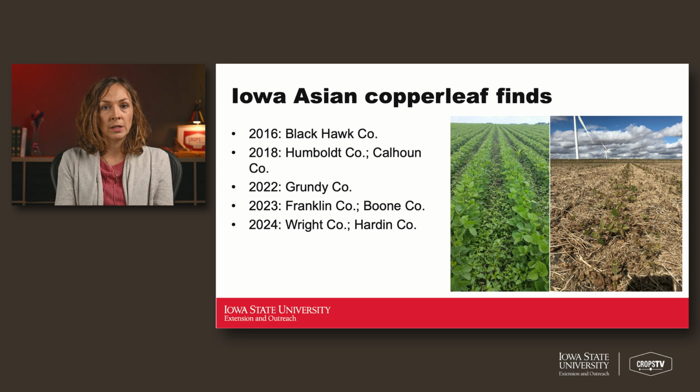Some of the fields have a history of seed corn. Some of the fields have a history of having manure or other unusual fertilizer products applied to them. And then several either have or are near fields that have a cover crop history, but none of them have all of these things. And in the 8 counties that we found it in, we don't have any single thread that ties all of these individual cases together. So it's a bit of an unusual find so far.